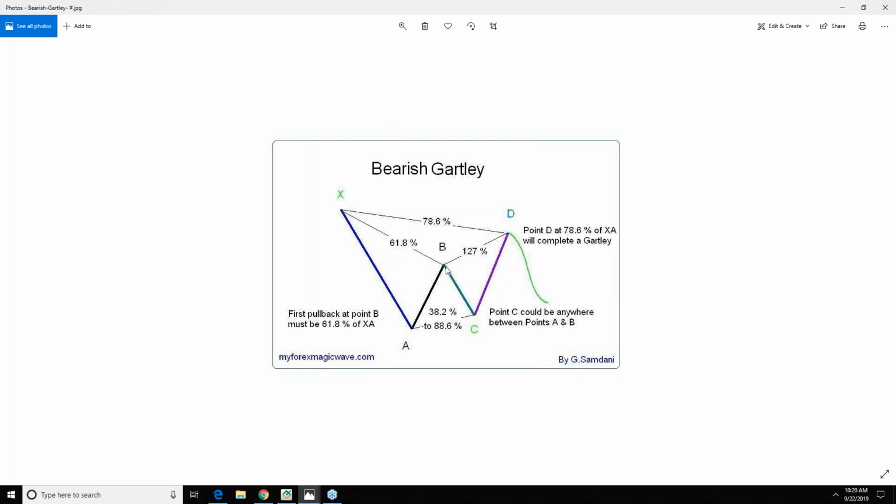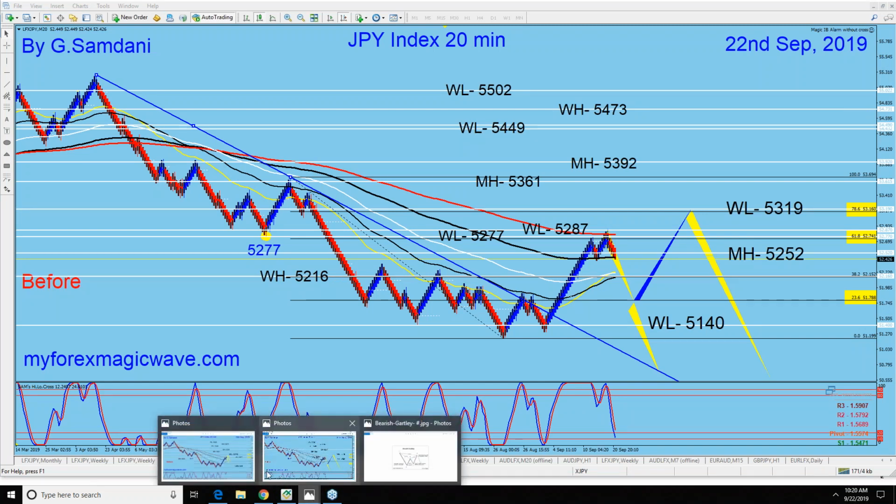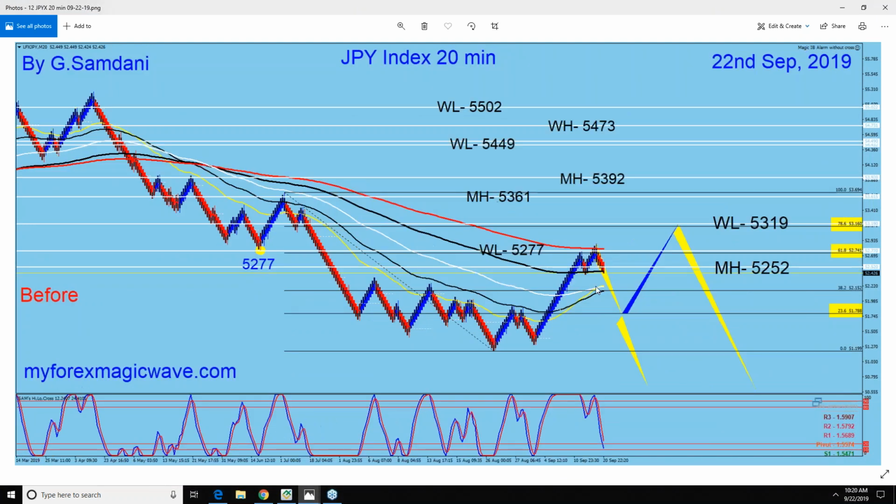Or the second chance is that if it comes down here, it will continue going down all the way. The question is that if we are dropping from here. So that's what's really happening, and that's what I was showing in my previous chart, that once we have 61% retracement, it goes back to the 23% line and it has started to go. This is the current chart I made.